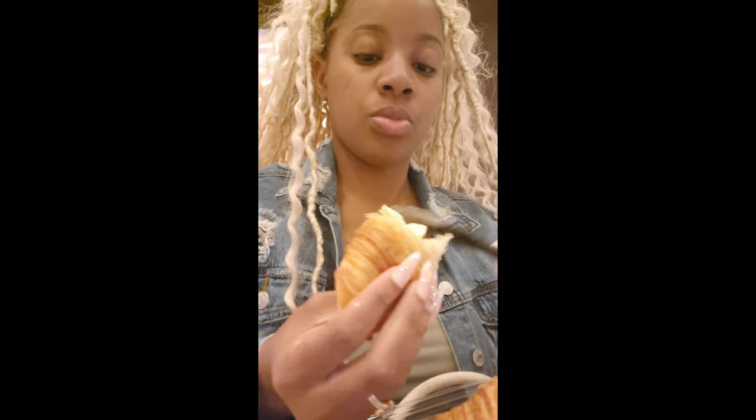It was so flaky and airy. And I mean, this had to be the best croissant in the world. I don't know who was making it, if they was getting it imported in from France or something. I don't know, but that thing was good. And I was tearing that thing up.